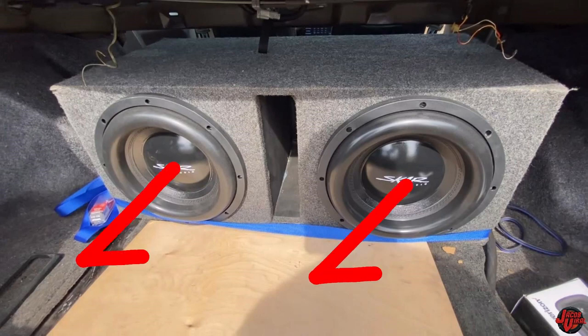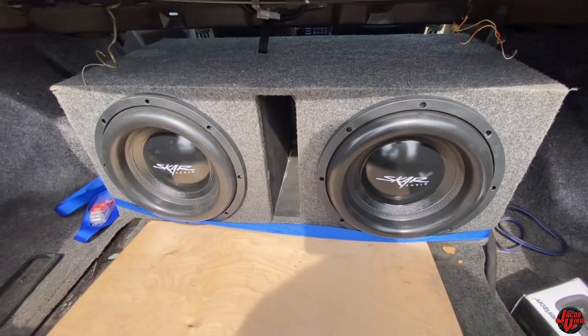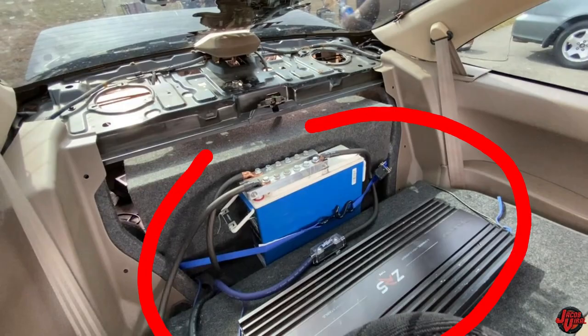You notice where he has his box placement with the subs and port facing back. Probably most optimal for this type of enclosure, especially the way he has his vehicle gutted, so all of the top interior is removed, so all the pressure can escape the trunk. Remember, if you have a trunk system, it's always good to trial and error. Move your box around, try facing the subs one way or the other, and you never know which way gets the most results. And this is the battery bank.